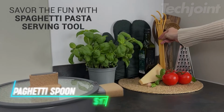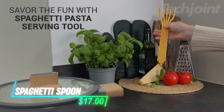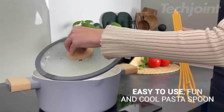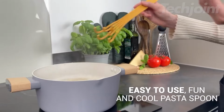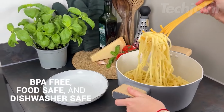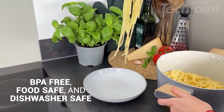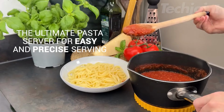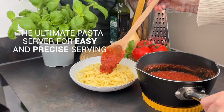This is a spaghetti spoon that makes serving pasta a lot easier. It's perfect for stirring and scooping pasta from boiling water, helping you avoid overcooking or dropping it. While it's great for spaghetti, it also works well with other long pasta like fettuccine and linguine. This kitchen tool adds a bit of fun to your cooking routine while being really practical.